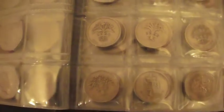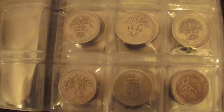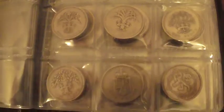All of these in total from the common years. Thistle and leek, both years are about the same. The later one in both is usually a slight bit rarer, but about £5 for them all for the common years.